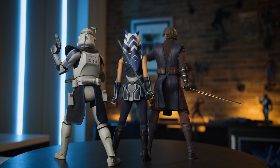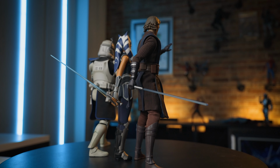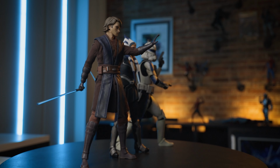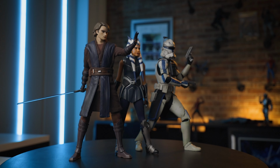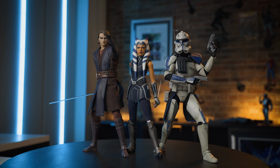I think it looks quite fantastic together, and I will 100% probably be posing mine up like this. Now, I'm going to stop it here in just a second so you guys can take a look at a couple things. And stop. Okay, you're going to fall over? No, you're not going to fall over. Thank you. I appreciate that very much.